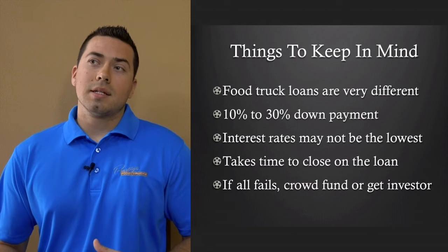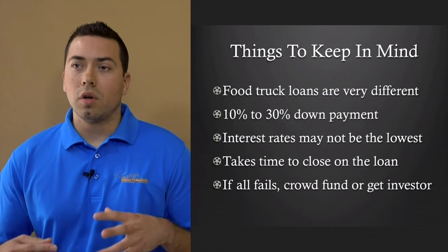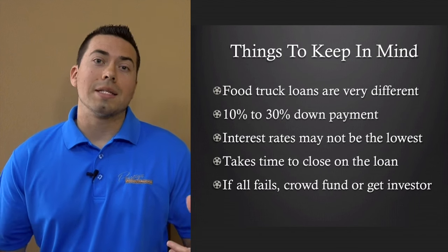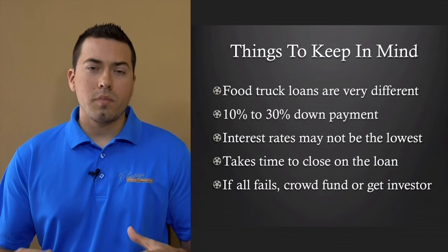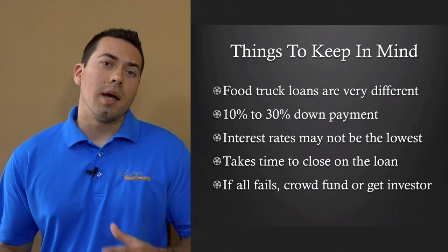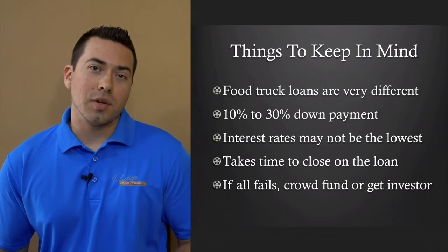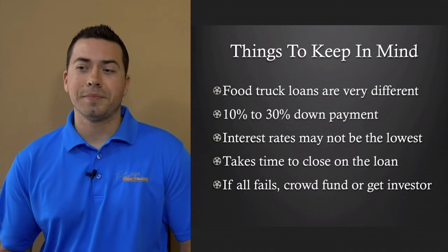If you can't find a lender to get you approved, or for the amount that you're looking for, you can always do the crowdfunding route to raise the down payment amount, or you can just get an investor and kind of figure things out. So don't lose all hope if it's difficult to get your loan together.